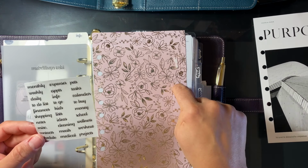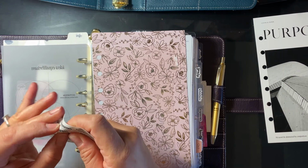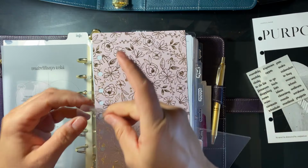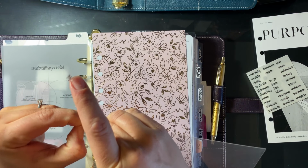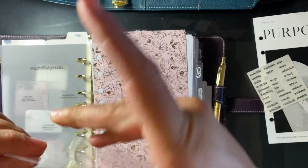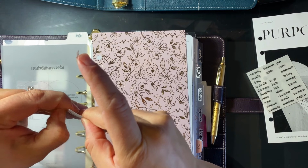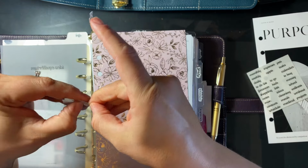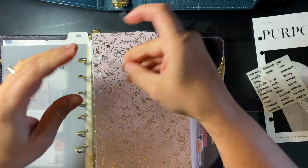The first tab is going to be info, which we have on here. So I'll take that and put it here. I think this is going to bug me, so I'm just going to scrape it off here if I can. Technically, I could get alcohol and just clean off the glue, but I'm just going to leave that for now.